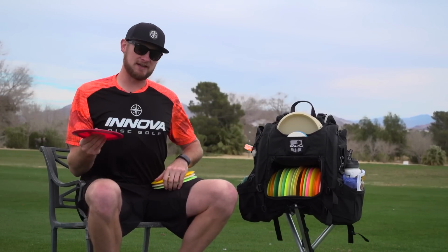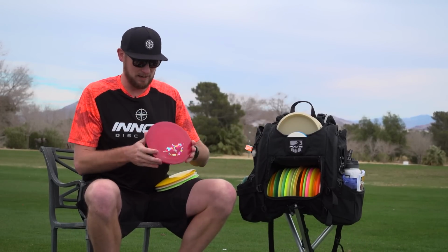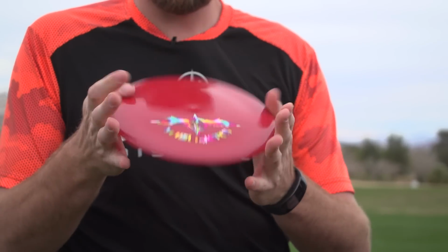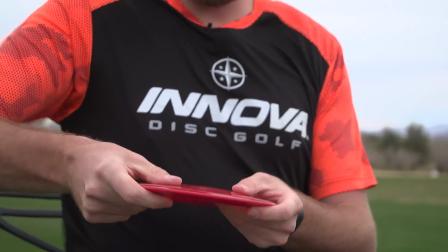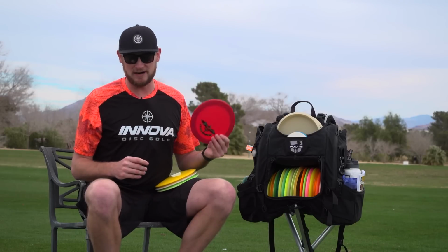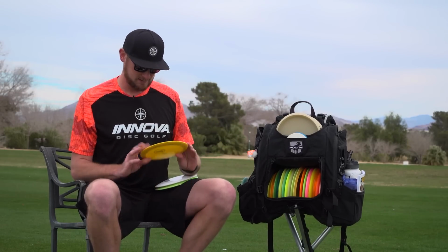This is the most overstable thing I've ever thrown in my life. I don't know if you can hear this heartbeat, but this is a mutation of a Destroyer, and it's only 168, and I just call it Impossible because I can't throw it over 300 feet. Great to have for headwinds, especially when you're in windy Las Vegas.